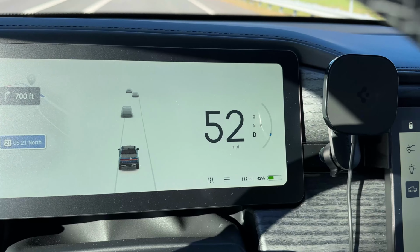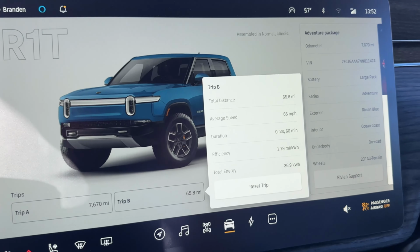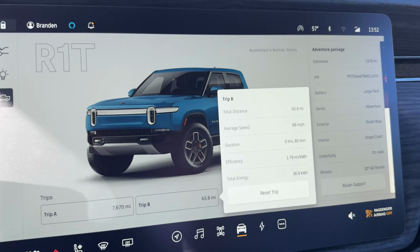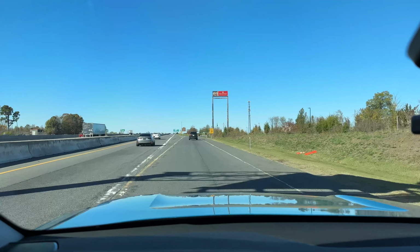And since we're doing these tests back to back, as far as being able to compare each result, should be good. And we're now exiting. We're at 42% state of charge, 66 mile per hour average, and 1.79 miles per kilowatt hour. And I'll update you once we're at the charging station with the final numbers for this loop.